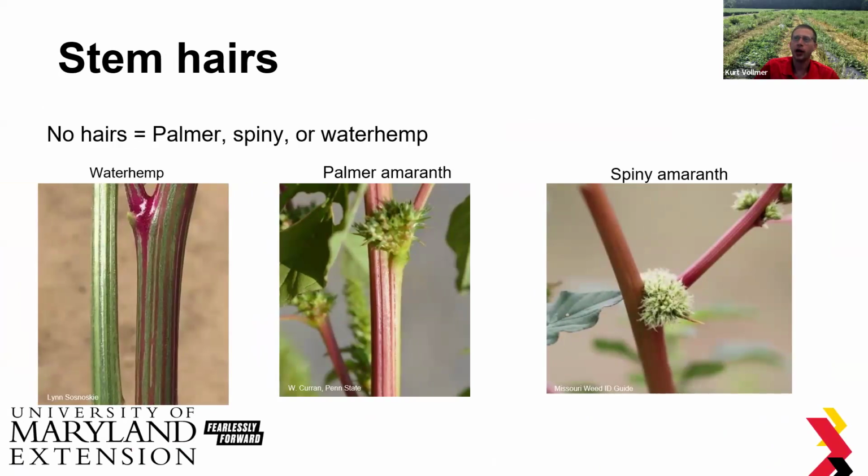And with spiny amaranth, you also see a nice little spine coming off the leaf axil there. That's a very important distinguishing feature because a lot of times spiny amaranth can resemble Palmer amaranth, especially when it's smaller, maybe about 3 to 6 inches tall.